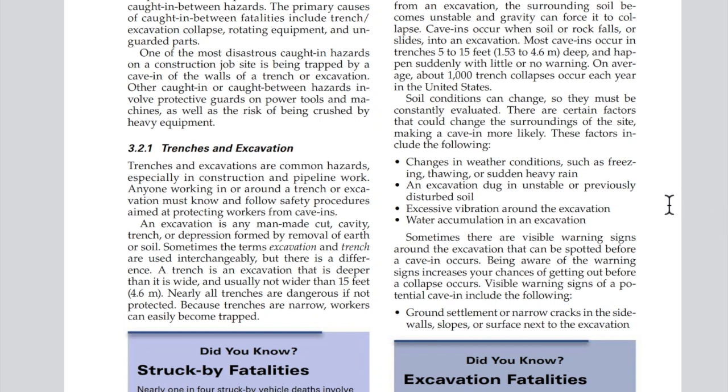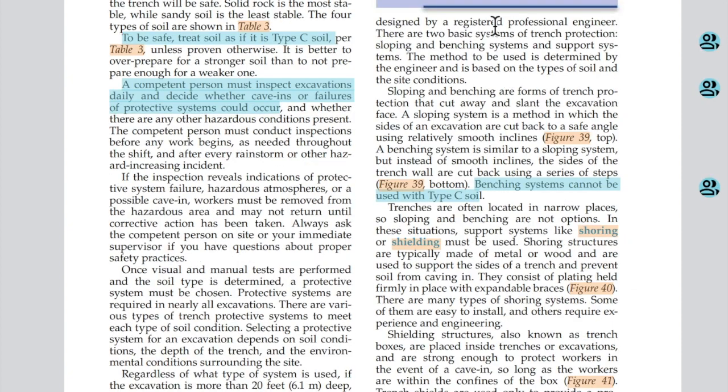I believe 1 yard of soil weighs somewhere around 3,000 pounds, I believe. Fact check me on that, somebody. Okay, here it is. Heavy soil. 1 cubic yard of earth weighs approximately 2,700 pounds. The idea here is soil weighs a lot.